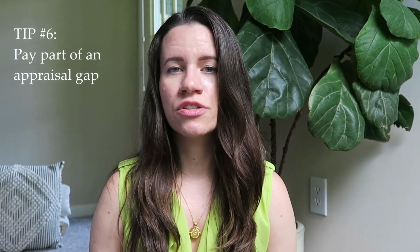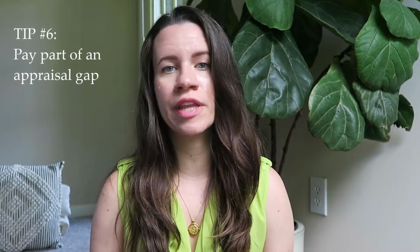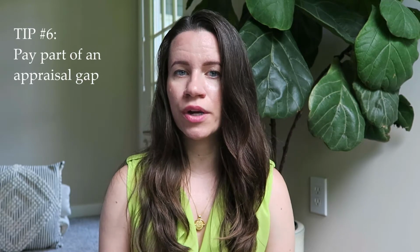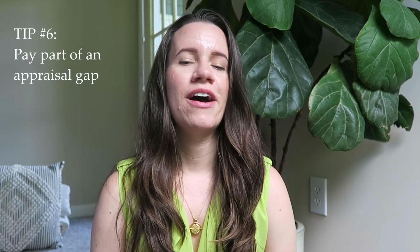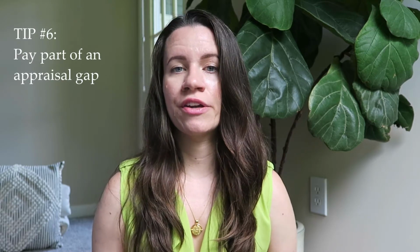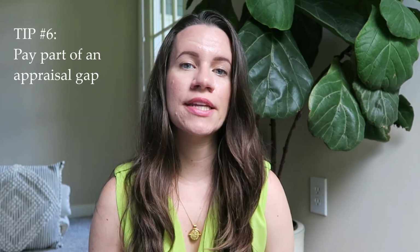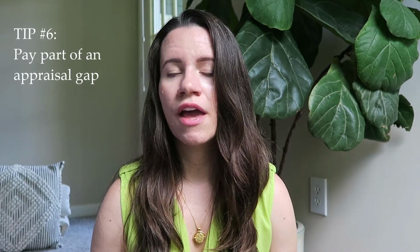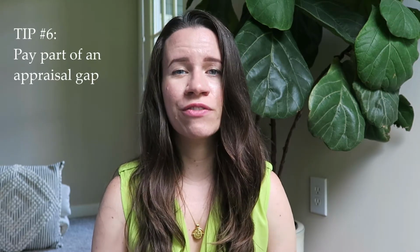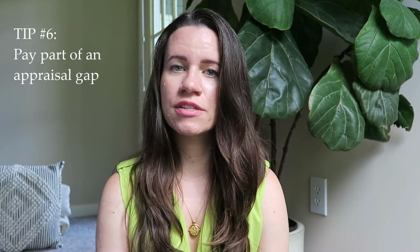Tip number 6 is offering to pay part of an appraisal gap. So what I mean by this is, let's say that the home you're looking at purchasing is listed at $400,000, but you offer $425,000, and maybe it's only going to appraise for $415,000. So there could be an appraisal gap issue there if you are planning to get a mortgage. So you could add in some language into the offer stating something like, you will pay up to $5,000 in the event of an appraisal gap. And that will give the seller a little bit of comfort knowing that if there are any appraisal issues, you are willing to step in and help pay for some of that difference.